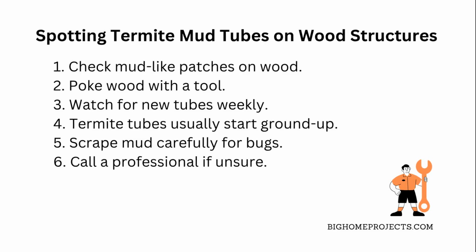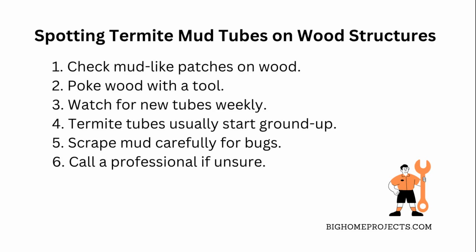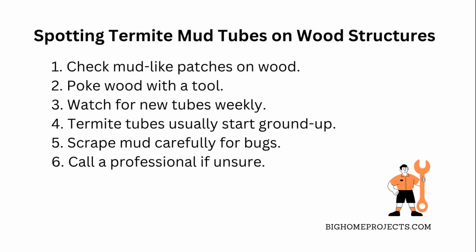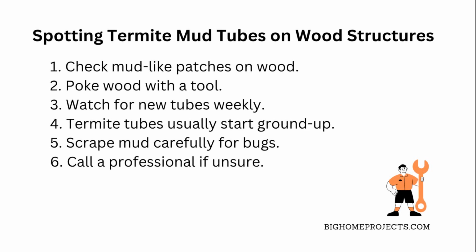They typically come from the ground up, so a standalone mud patch might be something else, like mud dauber wasps. Scrape off the mud carefully. If you don't see bugs immediately, don't relax just yet because termites hide well inside wood. Calling a pro to inspect your shed or fence is smart, especially if you're not sure what you're dealing with.